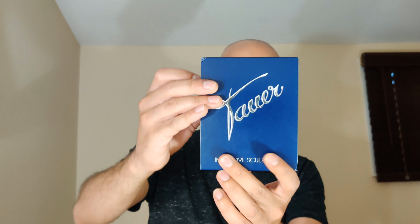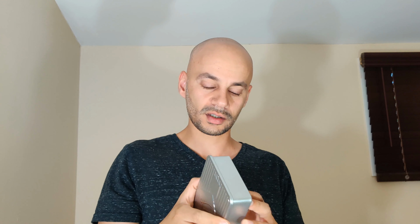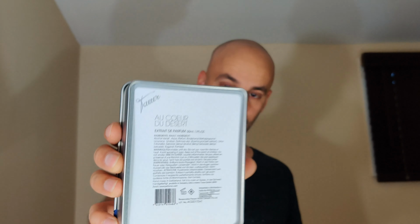Alright, it's paper with a metal tin inside, opens like that, and this opens up and you get the fragrance sitting right there, and it just holds it into place. I love the aluminum or the metal here because it does keep the fragrance cooler. And then on the back, these things actually pop out, so you can take this out, for example. So this is what it actually originally looks like.